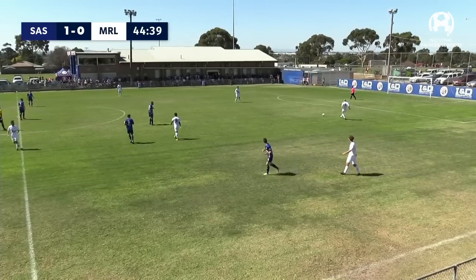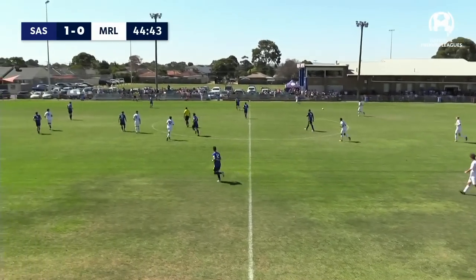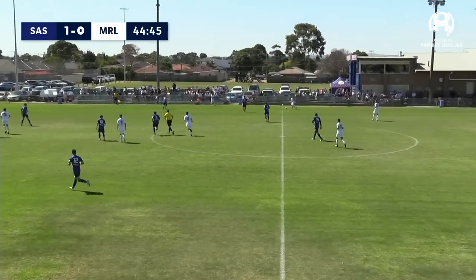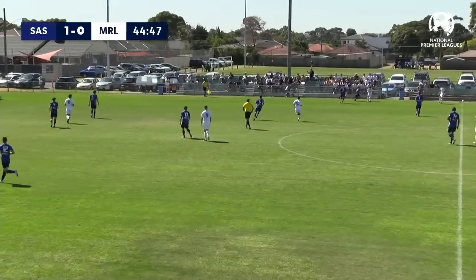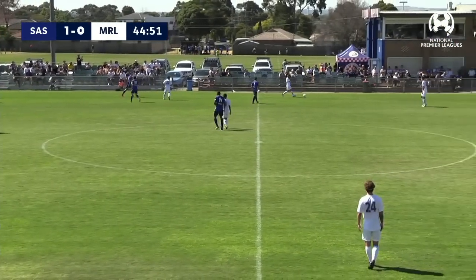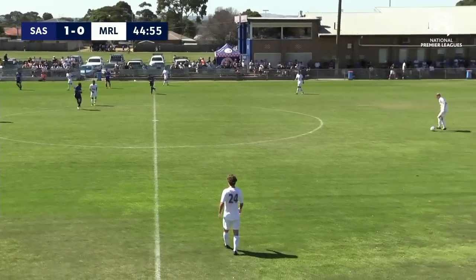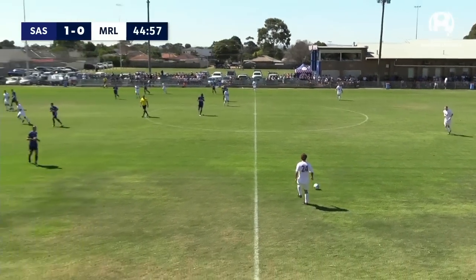Higham gives it back to Abbott. Abbott gives it to Hagel. Hagel with a bit of time and space in front of him gives it to Anthony Colosimo. Colosimo finds Cristaldo. Cristaldo goes central with a cheeky flick back to Colosimo. Works out. Ball with Abbott. Abbott to Higham.